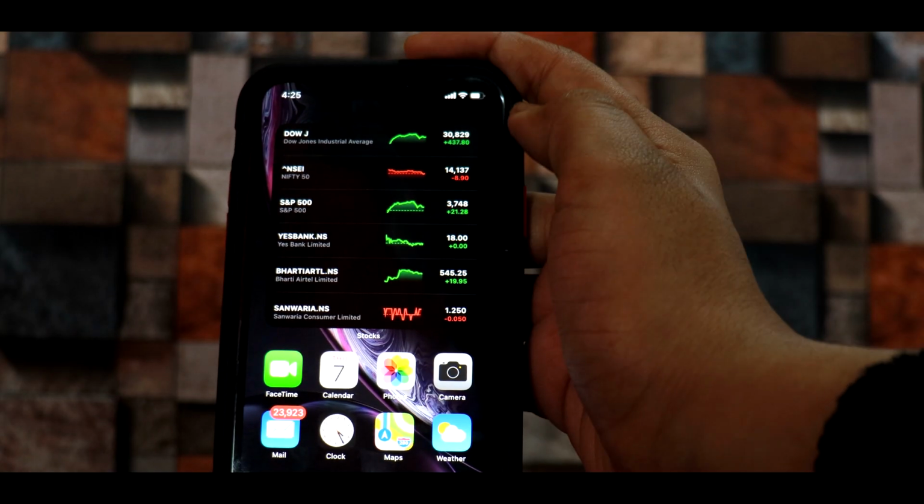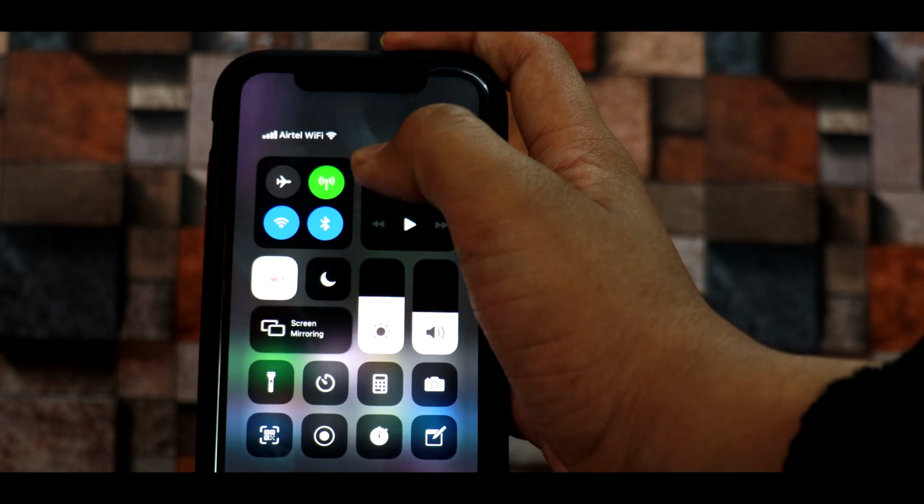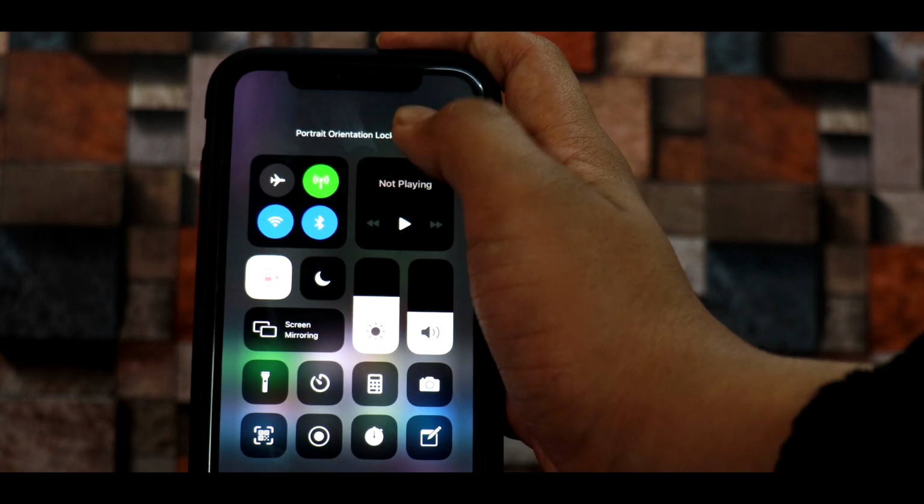Another awesome thing about this phone are its haptics. The haptic motor is so good. You feel it as soon as you go to the control center and just hold the Wi-Fi button.